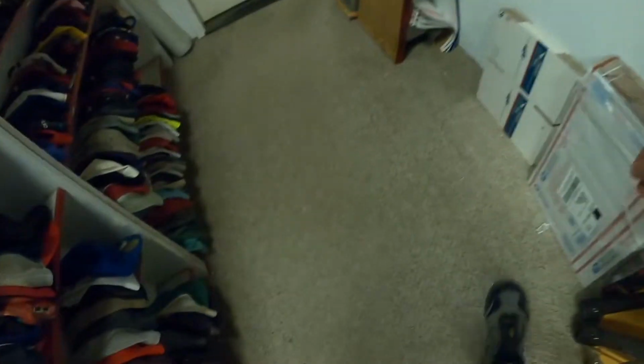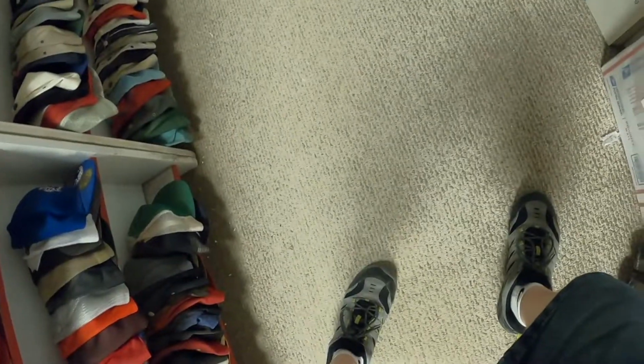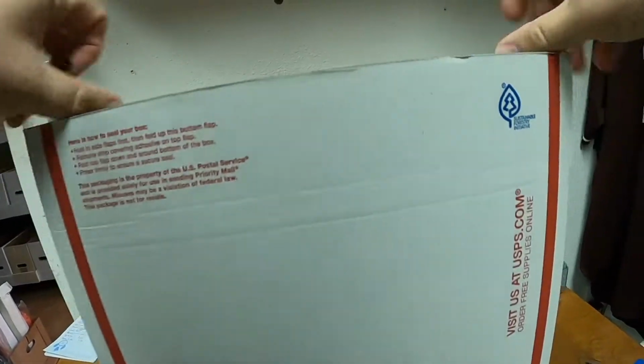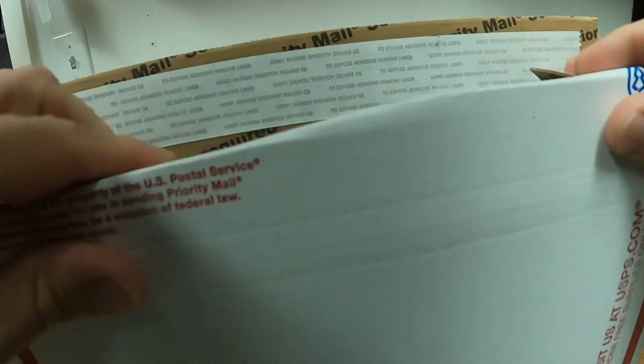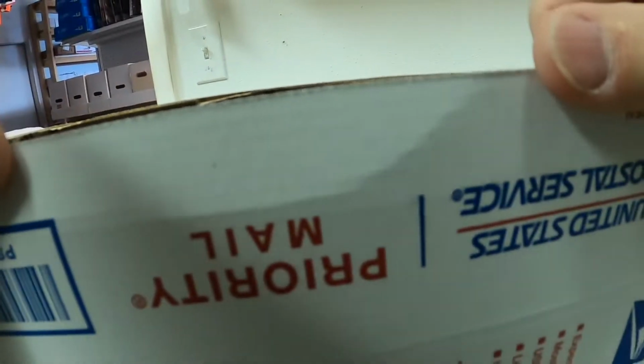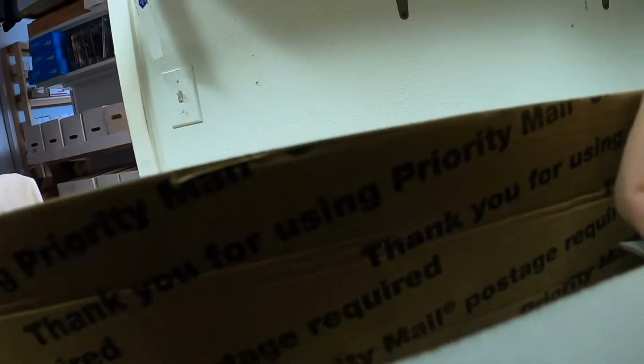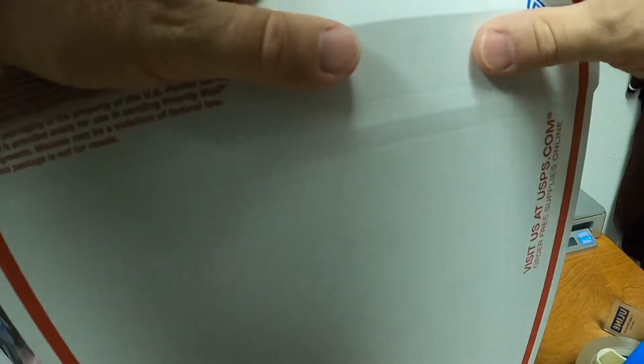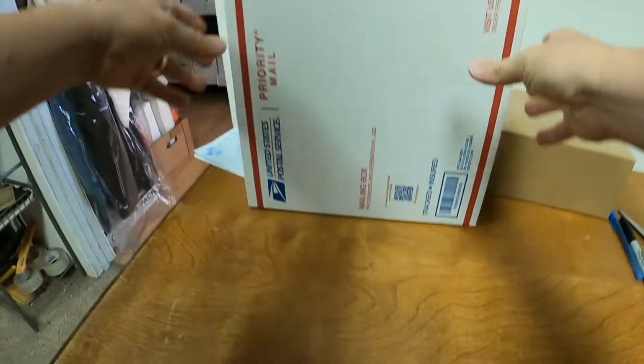Alright, double box all my CGC. I need to get regional rate A boxes back down here. This is a priority mail 1097 box. And the CGC book is a little bit bigger than the box, so you got to fold these top flaps in half and get a good crease bend in them. There we go. And then I do tape the top here just to hold it shut.